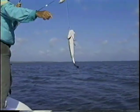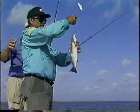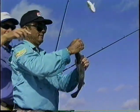He'd run the croaker all the way up, hooked in the side of the mouth. Yeah, that is a small one. But look, with the fire line, the fish just don't eat it deep.